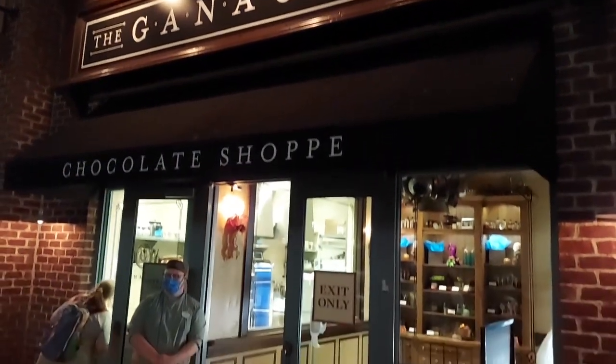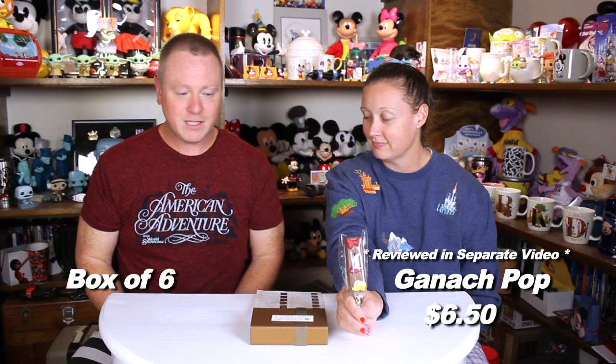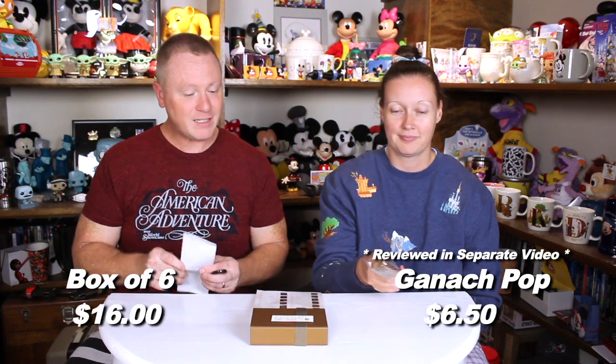What do we got? Chocolate. We went to Disney this week and we stopped by Disney Springs and the Ganachery. We got the pack of 6 and it comes in a fun little box and they give you what it is. What else did we get? It's Minnie Mouse. Yeah, it's milk chocolate. This was $6.50 for this little ganache stick. The box of 6 was $16.